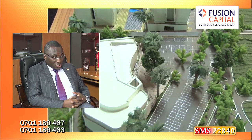So it's our intention to continue being in this market, to continue investing, to continue looking at new opportunities before, during, and even after elections. As a developer, how are your projects doing?